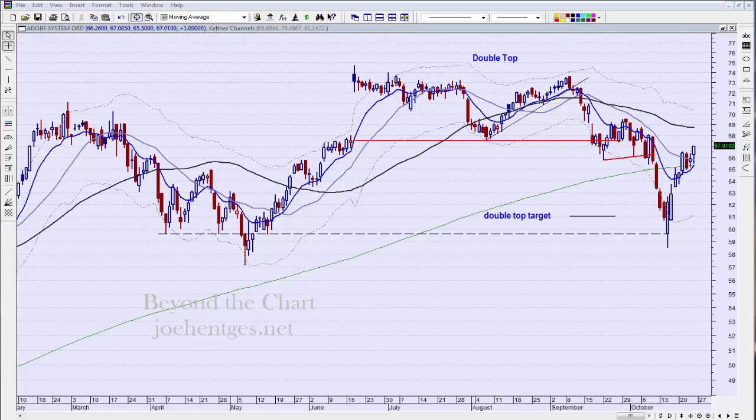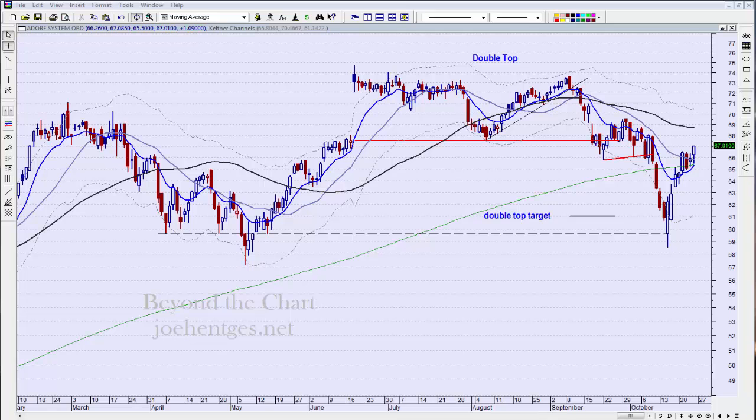This is an update on four semiconductor stocks: Adobe, Micron Technologies, NXP Technologies, and Sandisk. So we're going to start off here with Adobe.